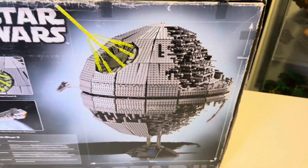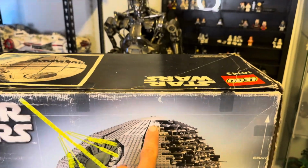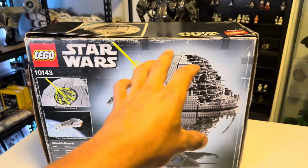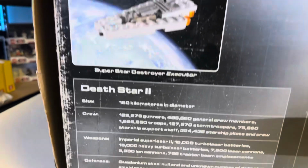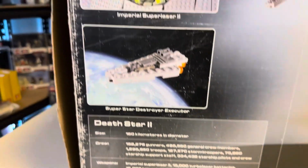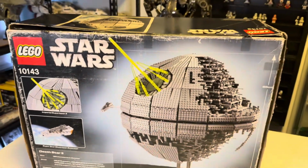It is a big UCS model for this year. Shows off the actual model itself with the plaque and the stand. And what's actually cool, when I built this set, there's a little bit of pirate sort of wheels in there to actually hold up all those panels together. We've got a cool Death Star 2 logo there at the bottom. And then we've got a little bit of information about the actual Death Star in the movie. And then we've got the Super Star Destroyer in scale with the actual set.